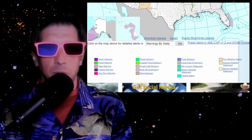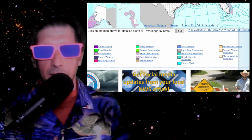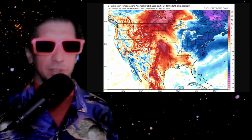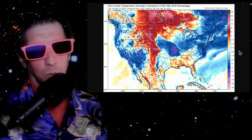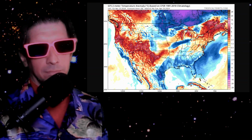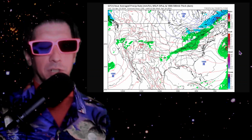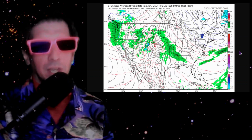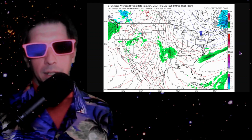Now, there's our weather.gov advisories. Weather.gov is where to get your warnings. Here come a couple of forecasts. Temperature anomaly in degrees Celsius, 72-hour GFS model. Cold air coming back to the northeast. Pressure and precipitation's next. Lots of moisture coming to the Pacific Northwest, as well as a low forming over the middle of the country, and then making a bit of a left up toward the Great Lakes.